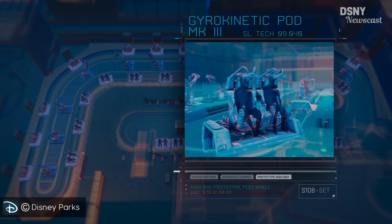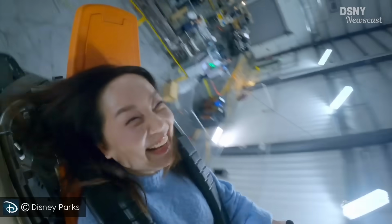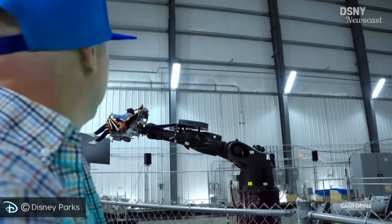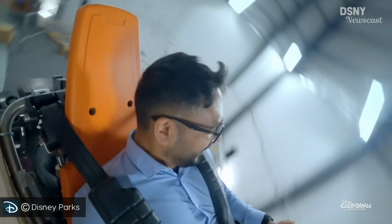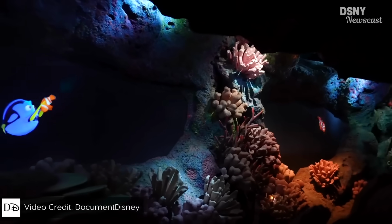But in terms of the story, the actual pod that we're sat within, there's going to be 2 people per pod. And these pods are called gyrokinetic pods. And as we can see here, it's using a technology which is either the same or very similar to the KUKA arm technology that can be found over at Universal within the Forbidden Journey ride. Or in actual fact, Disney used the KUKA arm technology as well within Nemo and Friends at the Seas Pavilion.